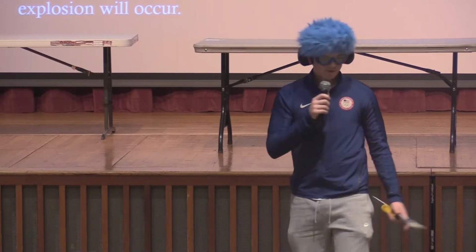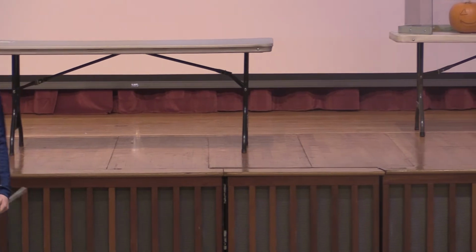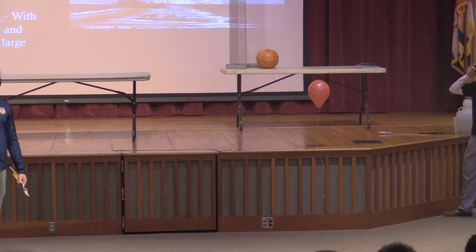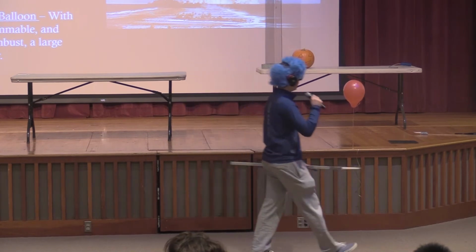Now the last balloon is this red one, the most loud and explosive, and it is a 2-to-1 ratio of hydrogen to oxygen. So hydrogen's a flammable gas, and oxygen helps combust gases and other things. So please cover your ears. This one will be really loud.